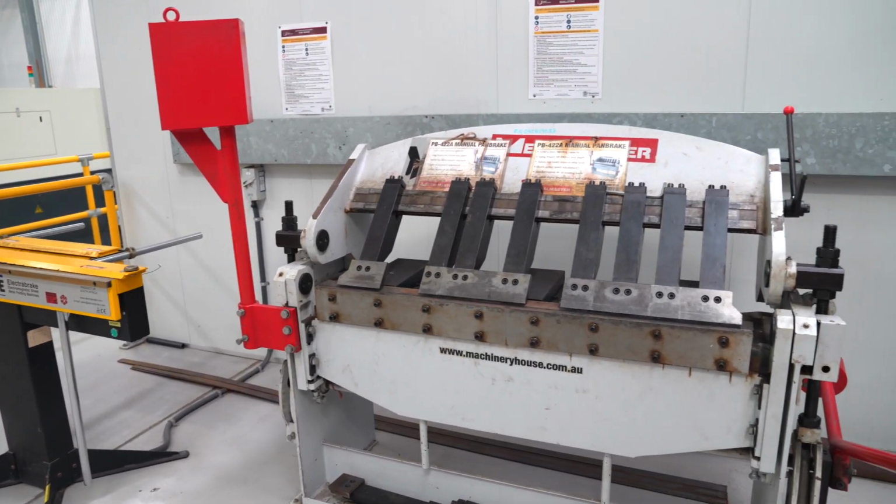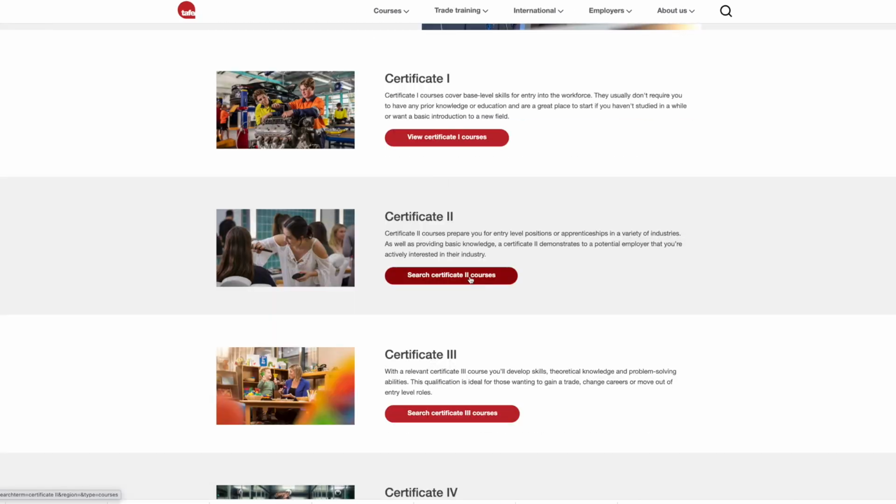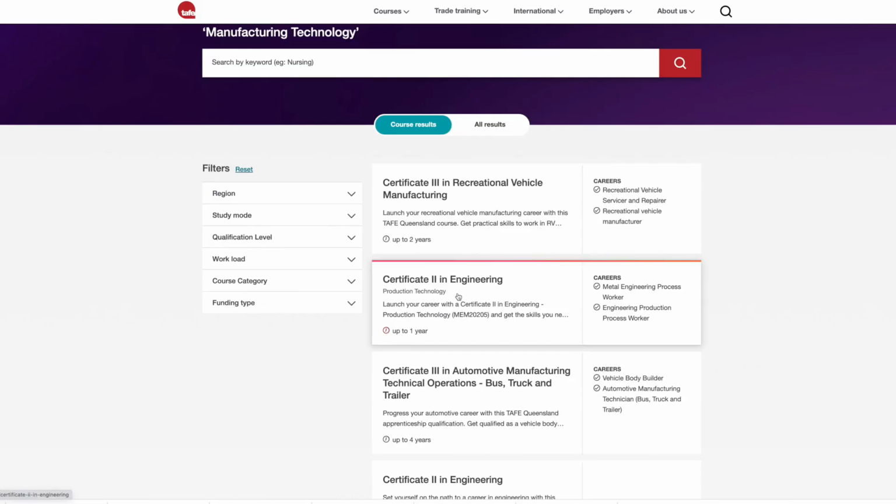If you would like to find out more about the Certificate 2 in Manufacturing Technology, visit tafeqld.edu.au or speak to your VET coordinator at your school.